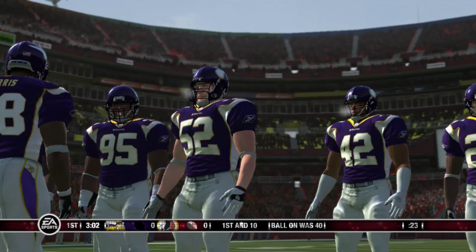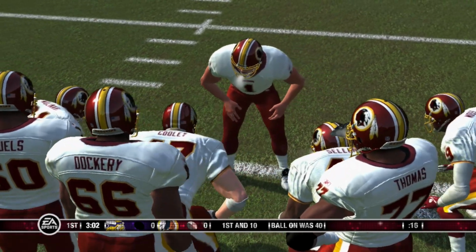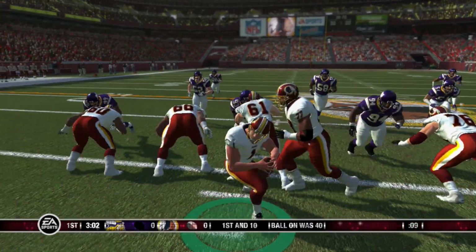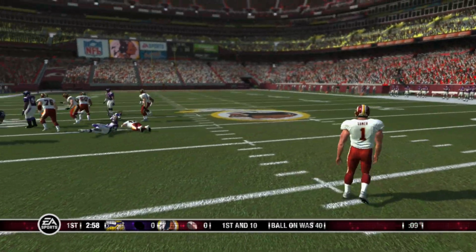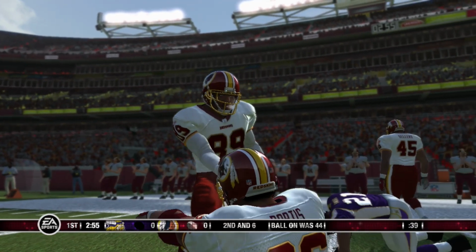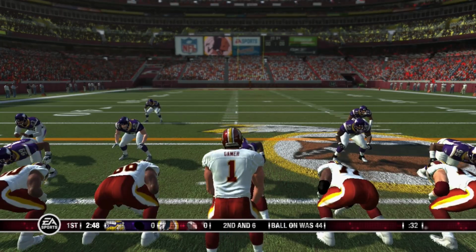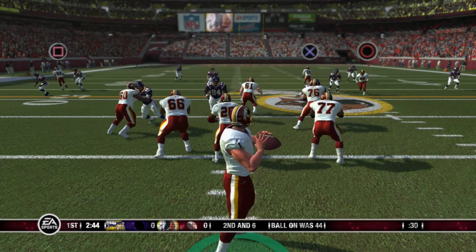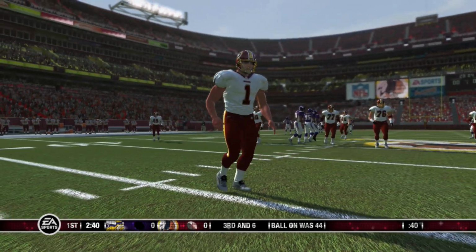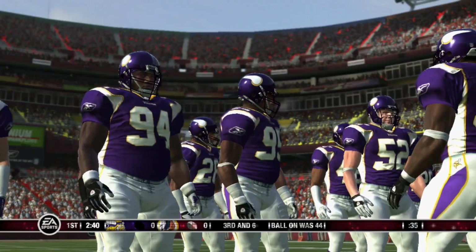First and 10. Contain them. Four-man defensive front this time. Portis on the carry. Shows his quick feet. Smoot, there for the tackle. Gain of 4. Second and 6. Ball on the 44. The Skins come out in a bunch formation. He wants to pass. Passes left. Dobson. Number one has his pass incomplete. Third and six. Ball on the 44-yard line.